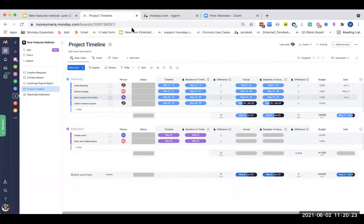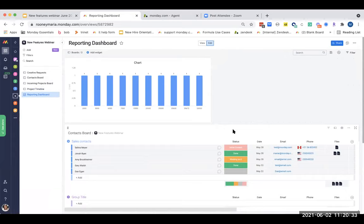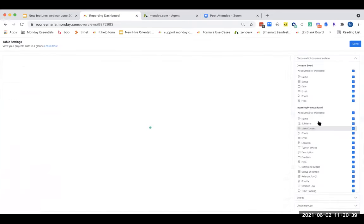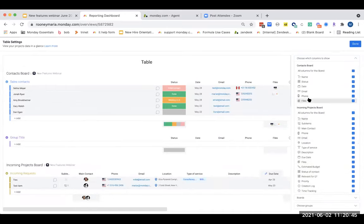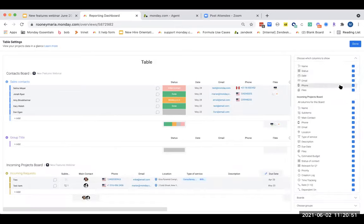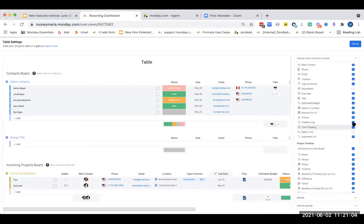Now we're going to jump into the dashboard to show you an awesome new improvement with the table widget. So if you ever felt like the table widget showed you too many columns or a little bit too much information, you now have the ability to select which columns you want to be shown in the board. So in this use case, I'm pulling in 3 boards into this dashboard, and the widget settings are going to give me the option to pick and choose exactly which columns I want to be shown in the table view. So you're able to choose for each and every board on your dashboard, so it only shows the ones that you're really interested in seeing. And all you would have to do is just unselect if you don't think they're relevant here.